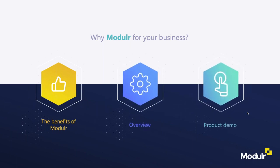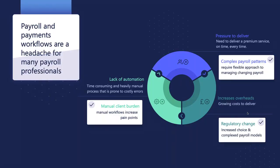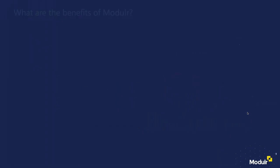First, I want to go through why Modular for your business. Many of you on this webinar will be able to relate to some of the headaches caused by payroll and payment workflows. Outside of using efficient payroll software such as BrightPay, actually making the payments can become very focused on manual processes using existing processes today. Many of the pain points can lead to costly errors, as payroll needs to be right first time, every time. As well as needing to keep up with regulatory changes, which can increase your costs, especially if you manage complex payrolls within your business.